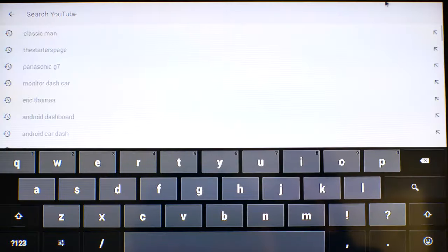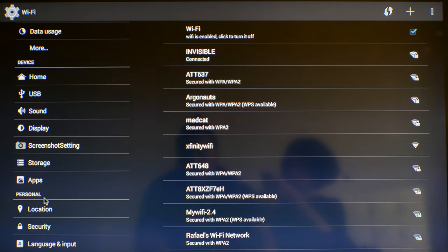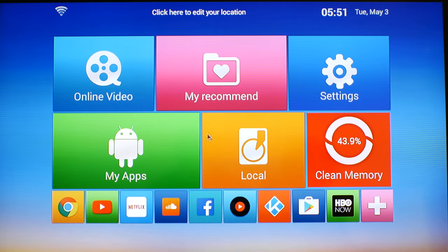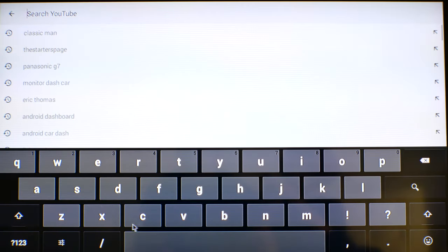At first, when typing in anything, you hear an annoying noise. To turn this off, go to the advanced menu option, find language and input. Unfortunately, with this part, you will need to use a mouse. Click on the slider looking switch tab and uncheck the sound on key press, which should be the third option right above the text correction.